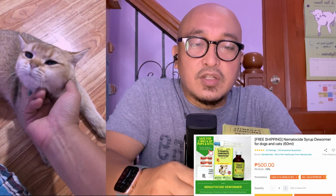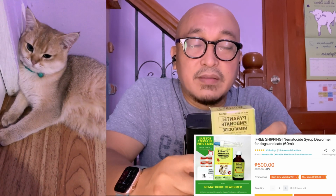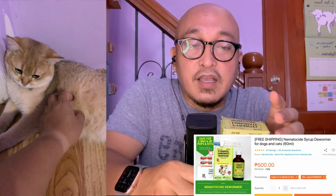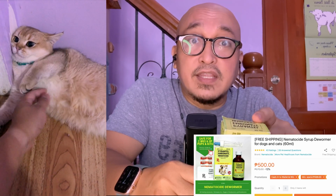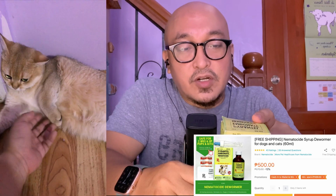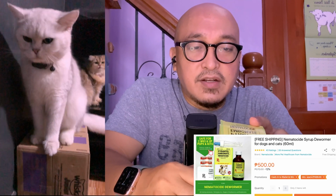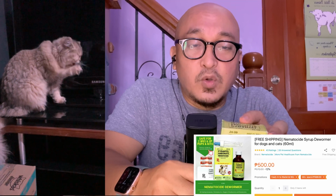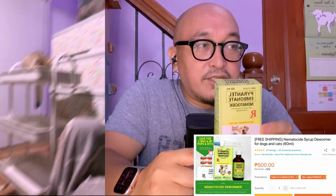You should also know the proper dosages. That's the reason why I got the 60 ml, because the 60 ml will be good if you have multiple cats. But there's also a smaller variety of this, the 15 ml, that you might want to consider. So how much is this? This is around 500 pesos. Although in some stores it could get a bit cheaper, so you might want to look at your choices on Lazada. Okay, Nematocide. This is 500 pesos. Okay, next one.